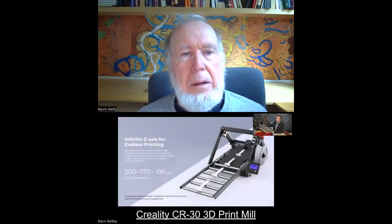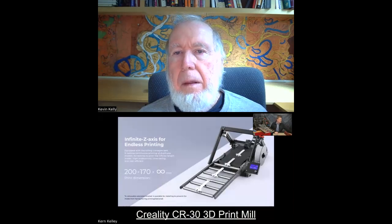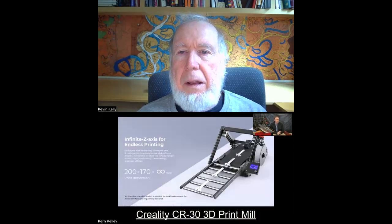Yeah, this is the Creality brand, and the 30 is the name. I think it's the 30S or the 30. CR30. Yeah. CR30, and it's called a 3D print mill. Print mill. Yeah. Z-belt continuous printing.